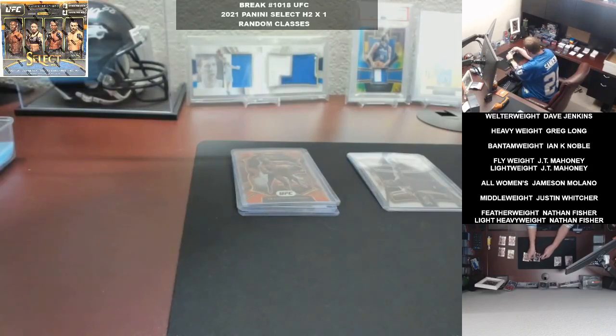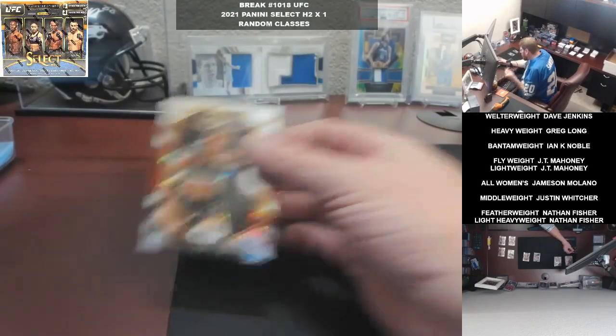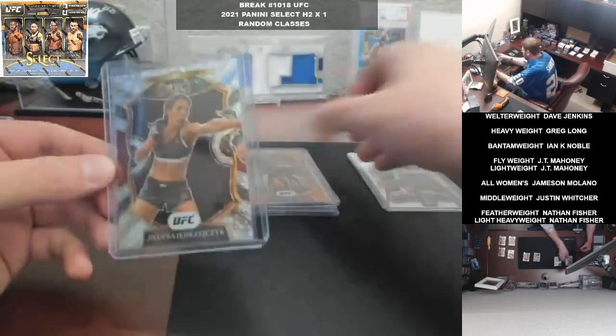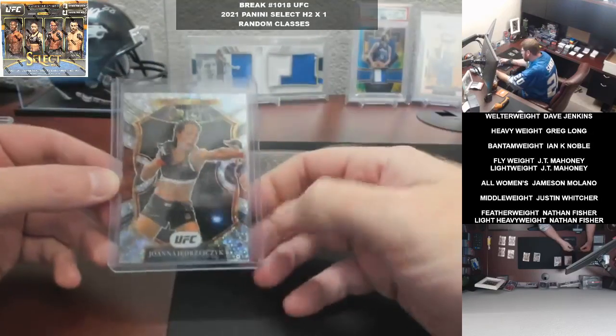Alright. Another female disco, Joanna again. Unnumbered, so just a base disco. Another one for Mr. Milano. What was the first one? I don't know, that was just a base of hers earlier.